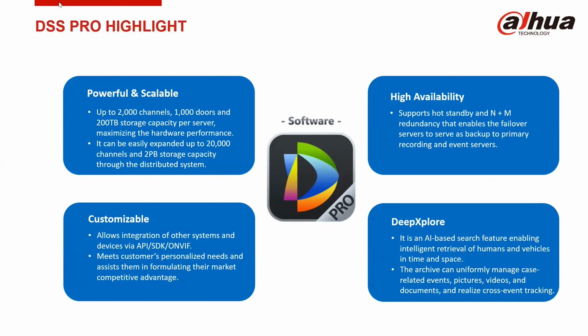And then for the highlight of this solution, we have DSS Pro, which is our video management system. So with DSS Pro, look at these attributes. It can support 2000 channels, 1000 DOS, and 200 TB storage capacity per server. And we can support a maximum of 10 servers in a single installation. It can be expanded to 20,000 channels and 2 petabytes storage. So if you're looking at 2000 channels on 10 servers, that is 20,000 channels. So this is really big.